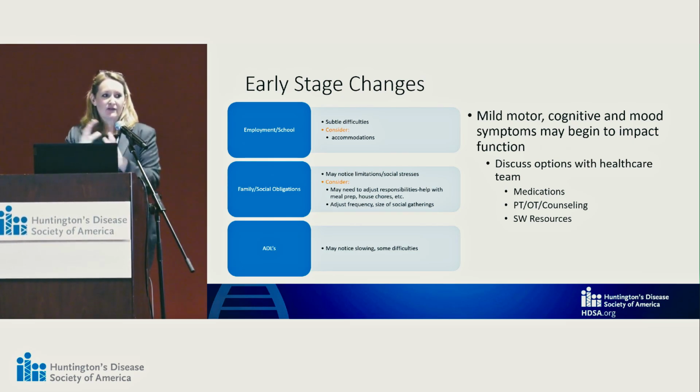So if it's a lot of the housework issues, is there the possibility of having other folks come in to help with this or readjust the expectations for participation in those particular areas?